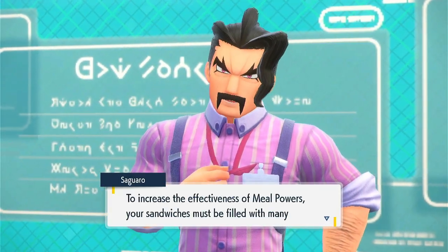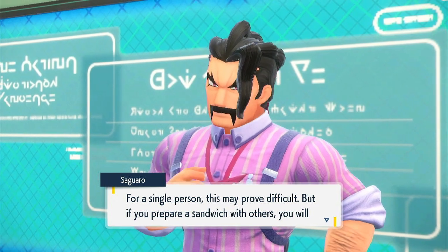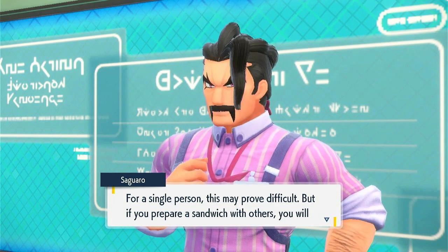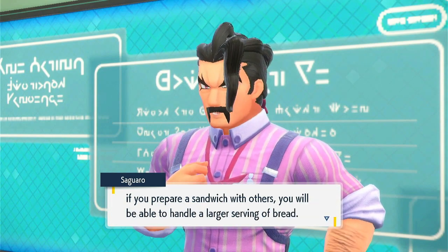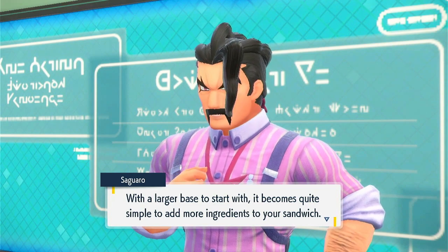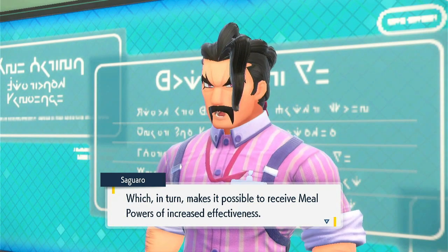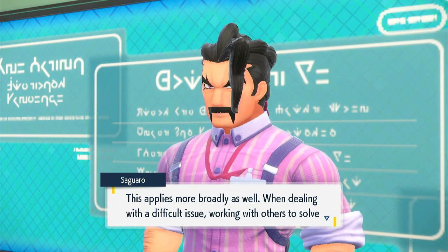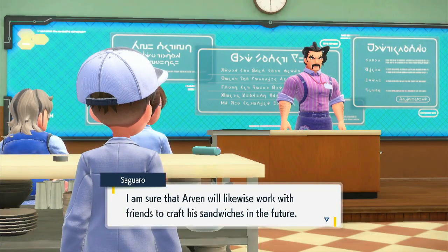To increase the effectiveness of meal powers, your sandwiches must be filled with many different ingredients. For a single person, this may prove difficult. Okay, this is not exactly the way I thought this was gonna go. But I guess it's an option. But if you prepare a sandwich with others, you will be able to handle a larger serving of bread. With a larger base to start with, it becomes quite simple to add more ingredients to your sandwich, which in turn makes it possible to receive meal powers of increased effectiveness. This applies more broadly as well when dealing with a difficult issue. Working with others to solve that issue may be the best course of action. I'm sure that Arvin will likewise work with friends to craft his sandwiches in the future.